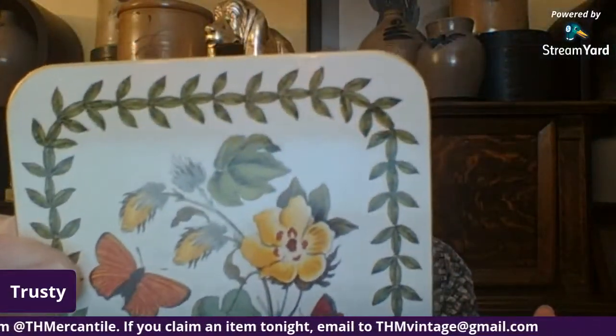So anyway, we've got 6 unique designs. They all have the same border print, so you can tell that they do go together.